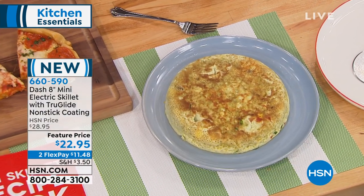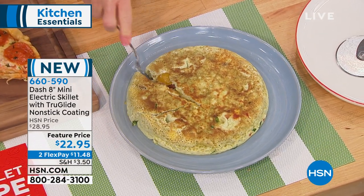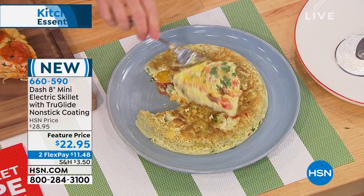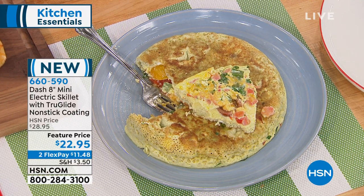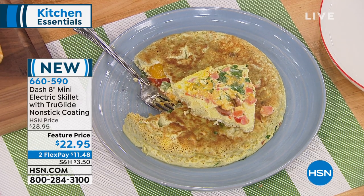Look at how easily that comes out. And even, the cooking is totally even, exactly what you would want in terms of the brownness. I did this one with some cheese, with some spinach, with some peppers on top, and it's perfectly cooked. But again, I did this all right here on the table. To me, this is the perfect size.